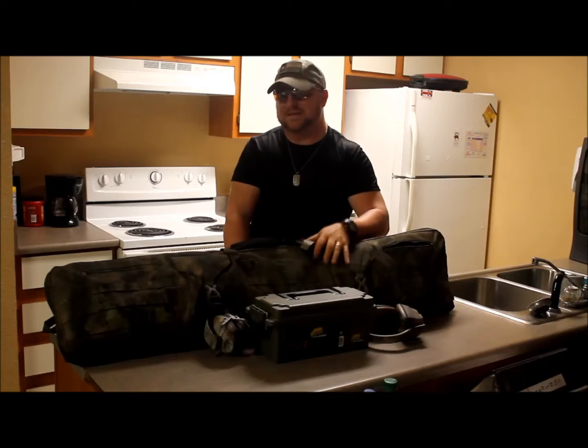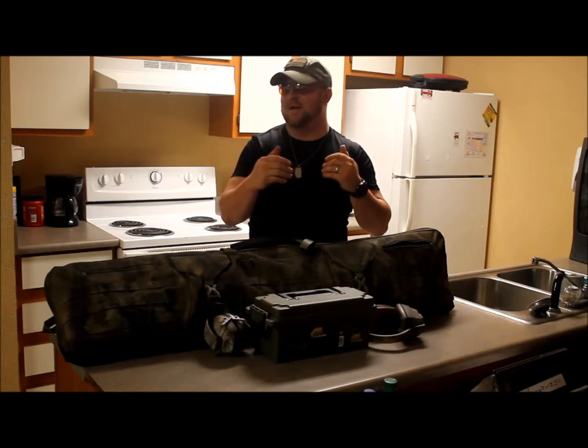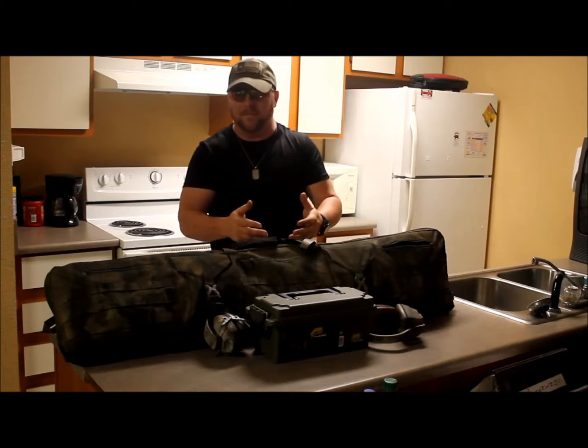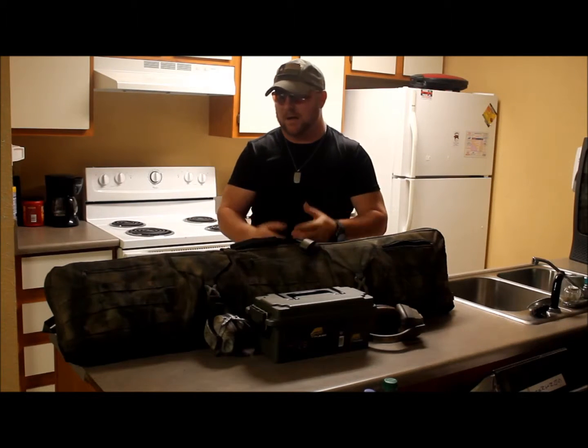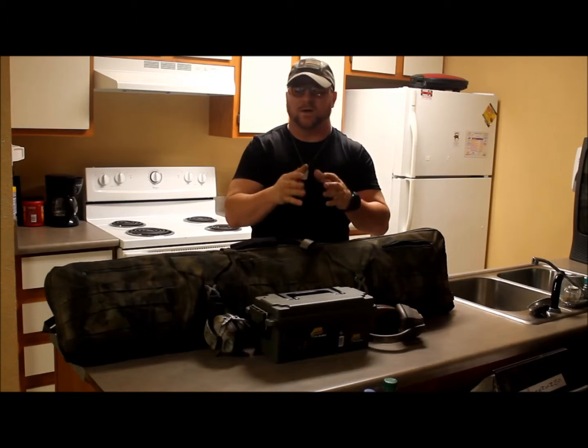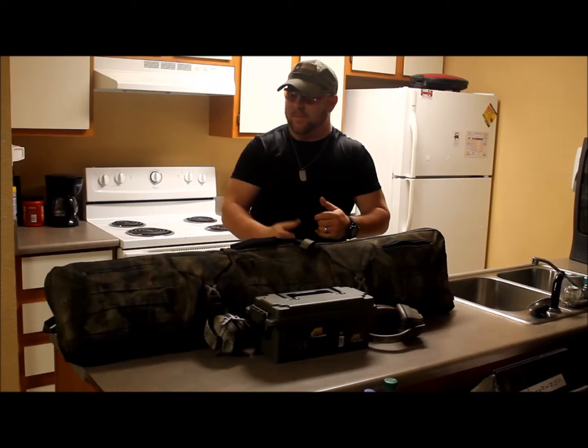If you're able to put this in a locked toolbox, a lock box, or a hidden compartment that locks, you want to be able to secure it, but at the same time make sure that you have quick enough access to grab and go.